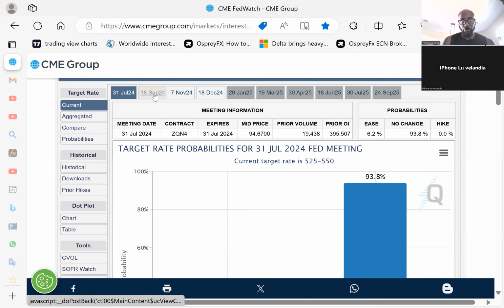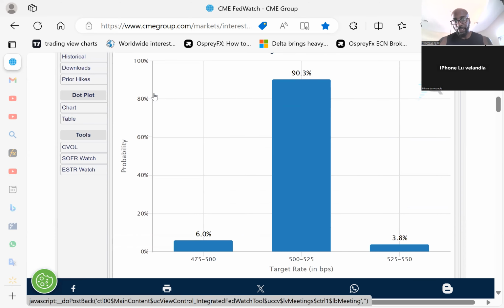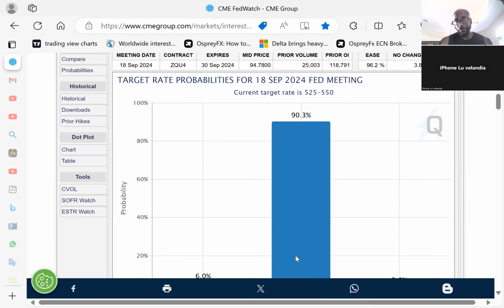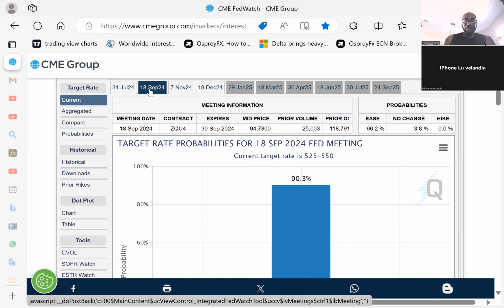The Fed, Jerome Powell testified the other day, and Congress was pressing him on September. And as you can see, in September, there's a 90.3% chance that we will drop rates. They're expected to drop rates in September. So that means that the indices should be running hot or start running hot. I know NASDAQ and the S&P have been running hot. They may pull back a little bit before they go higher. But we can expect the NASDAQ to start pushing up.